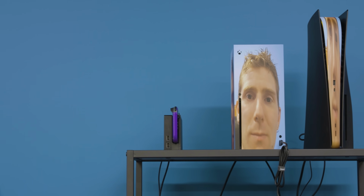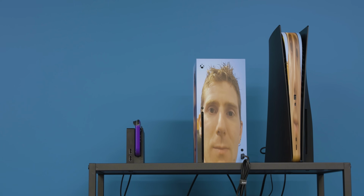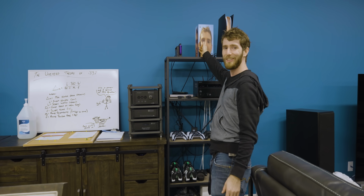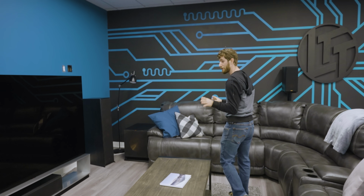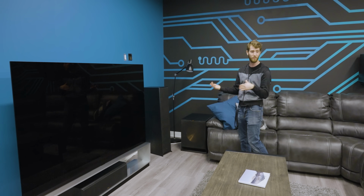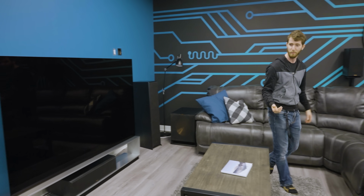We've got our D-brand provided current generation consoles. Thank you very much for that D-brand. And our sick Klipsch/LG OLED home theater setup. That's not really a home theater, I guess, because it's more like a work theater.